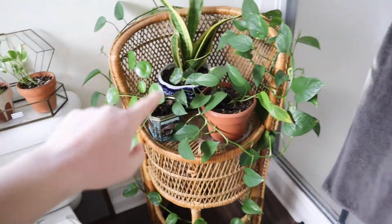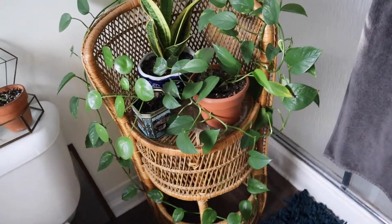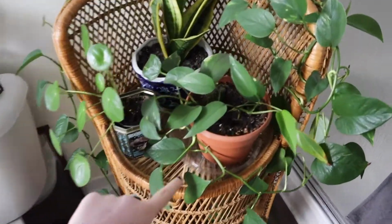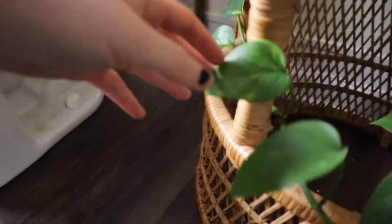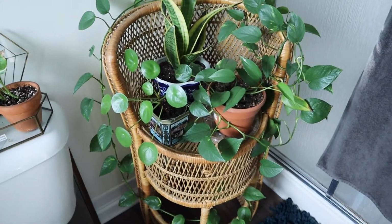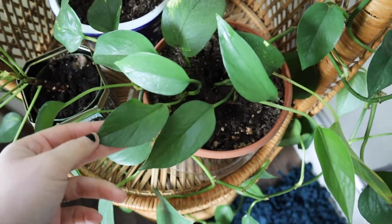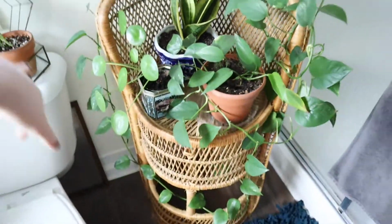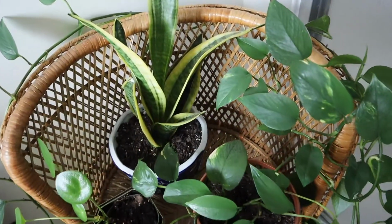So this is kind of a new addition for us. My sister gifted me this rattan chair and I love it. This pothos is also loving it. She's connected there, I think you can see, so she has just been loving it. I'll probably have to move it before she destroys this chair, because it's a good working chair. But this pothos is just so happy, and I love the twirling vibes. You'll soon see pothos are easily my favorite plant.